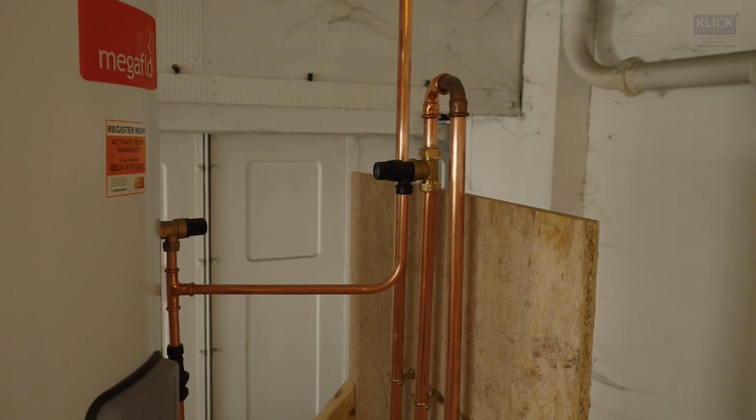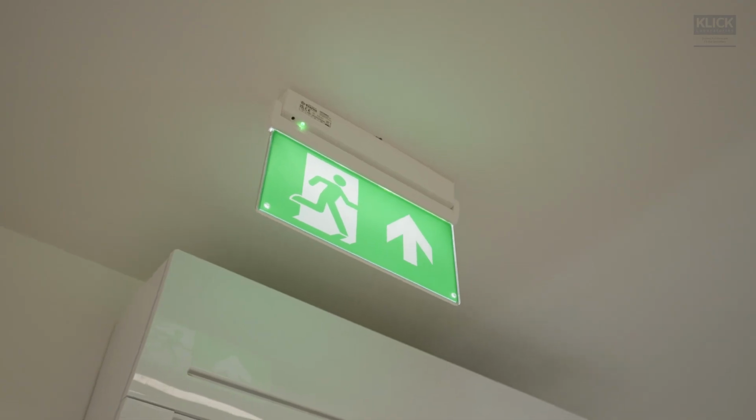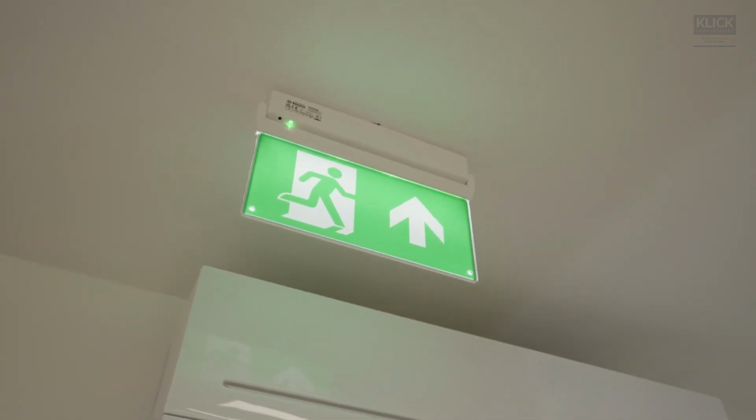We make sure that there's a minimum of half-hour fire rated sealed rooms, with all fire doors to all locations of entrance and to the fire escapes out of each lab all installed.